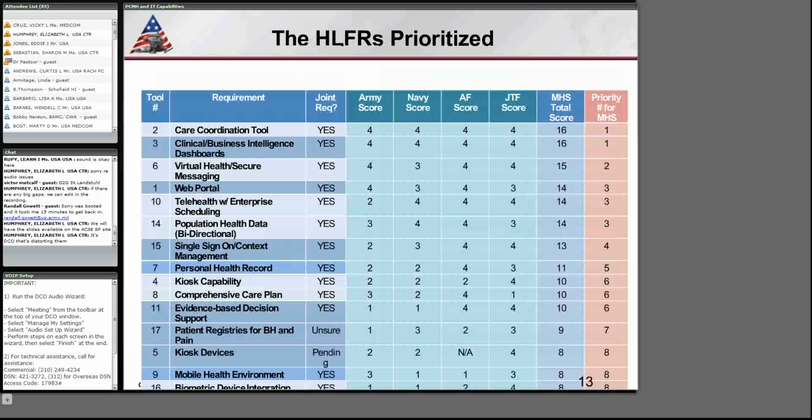And here's the priority list. So what we did was we used a scoring matrix that looked at time to development and value to the organization. And all three services and JTF CapMed partnered with their functional leads to determine what the priority was for them for each of these capabilities. And ideally, we would first invest in and develop things that are in the priority 1 category, and last invest in and develop things that are in the priority 9 category. I'm not saying that's what's happening, but that's what we're pushing for.